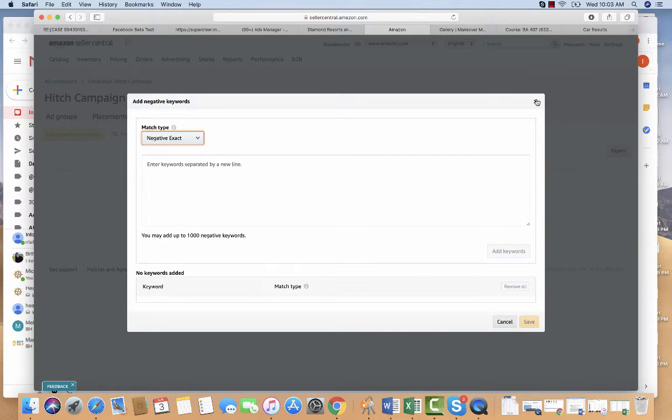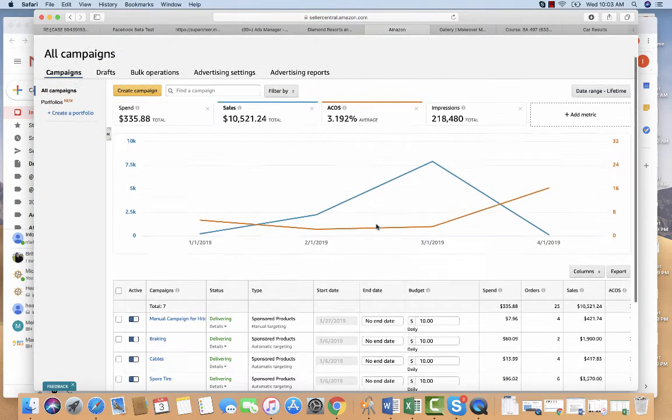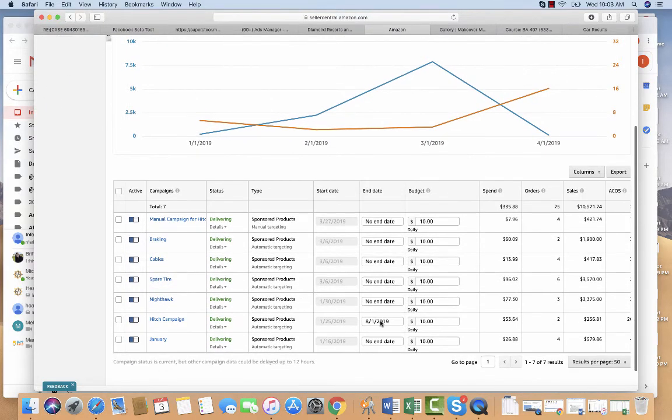So what we're really waiting for is a conversion on a keyword in here for this hitch campaign that we know is not performing. Now, it might just be that there's too many, like it's spread out and they haven't converted, and maybe all of them are good keywords, but they just need more time. I mean, this campaign wasn't even started. How long ago was it started? Yeah, it was started a couple months ago.